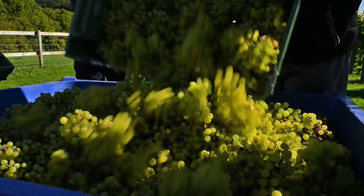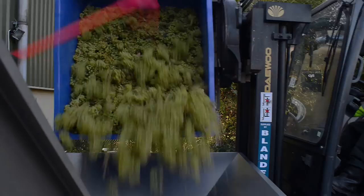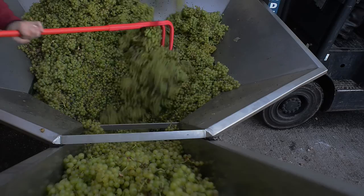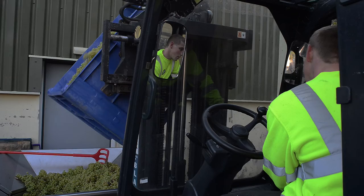With sparkling wines, you're looking for neutral flavours and high acidity. For still wines, you're looking for complexity of flavours and the development of precursors in your grapes. When the grapes arrive at the winery, if it's for a sparkling wine, they will go into the press as a whole cluster. If it's going for a still wine, especially Bacchus, it will nearly always be crushed and destemmed. This involves removing the stalks and then gently crushing the grapes.